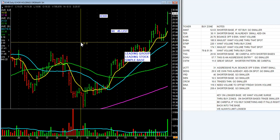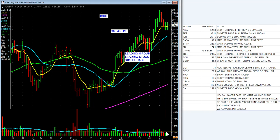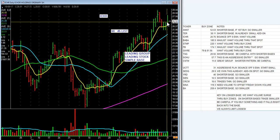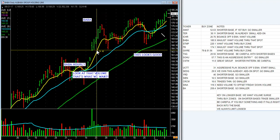We look for clean and simple. I stress, if you're doing this, and that's why I'm here, is to educate you. That's a very orderly pullback on steadily decreasing volume to the rising 8-day. And it's in a leading group. Leading groups, leading stocks. Pulls back, gets a start lift there with a pickup in volume. And then today was a payday. That's nice. Here's the next one.